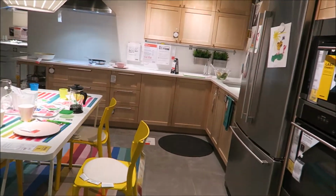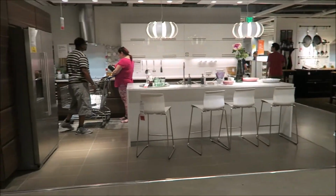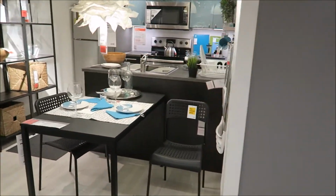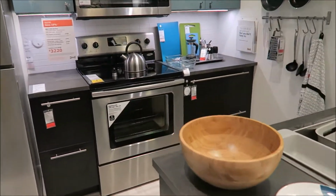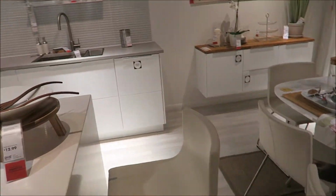To my favorite showroom, the kitchen. All different type of styles. This one is tiny one. So cute. It's very tiny. It's another style. It's a modern style here.